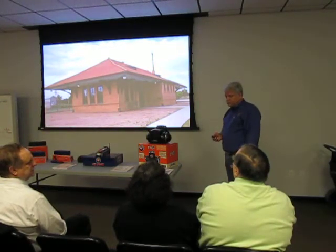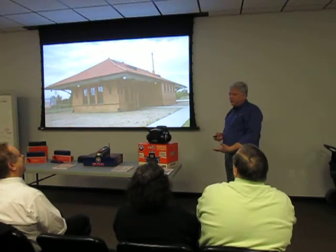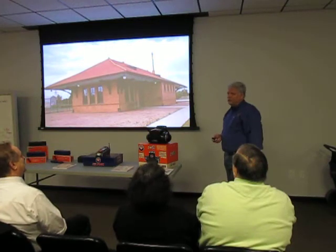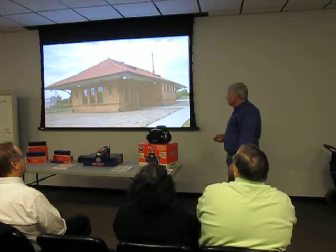When you reproduced it, did you reproduce it in plastic or? Oh no, this is all hand done. It's done in medium density fiberboard, all laser cut. It's completely electrified, so it has all of these hanging lamps on it. It's a very nice piece.